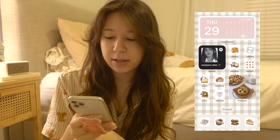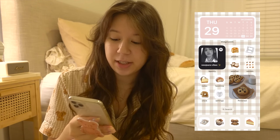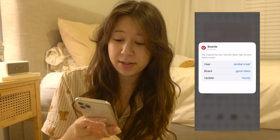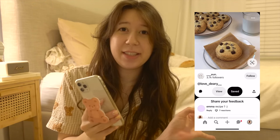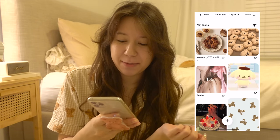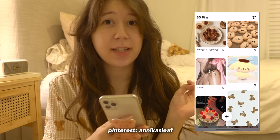All of these icons are from Pinterest. This little widget at the bottom is actually a Pinterest carousel. I have a board just dedicated to cute images that I think fit the aesthetic of my homepage, and I just made this board public, so you should go follow my Pinterest at annika's leaf.